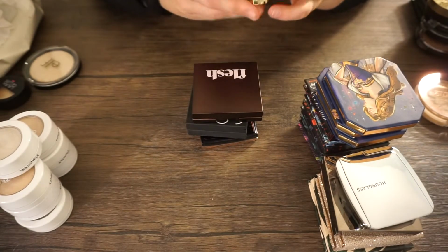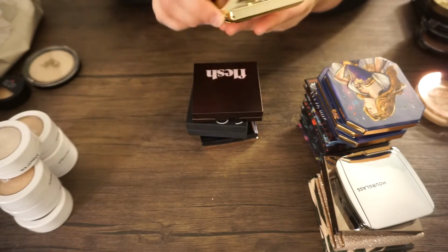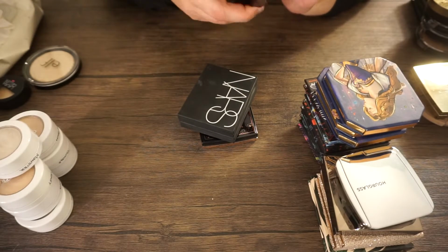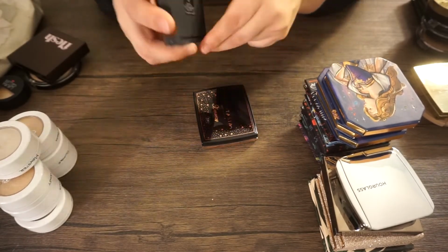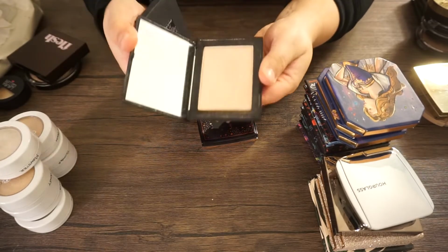The Gerard Cosmetics Star Powder in Grace. I love this. It's staying. This Flesh highlighter I was not a big fan of, and I probably won't reach for it, so I might as well declutter it. This is in the shade Jump. Both of my NARS highlighters are staying. I have the shades Fort de France and Capri.